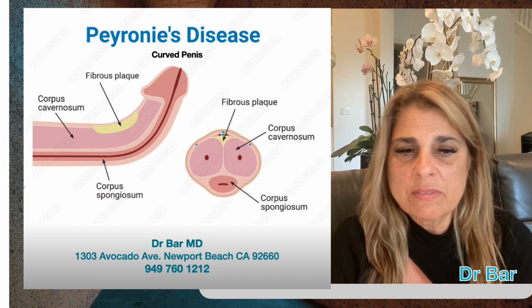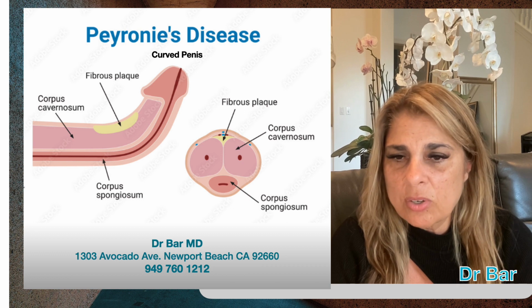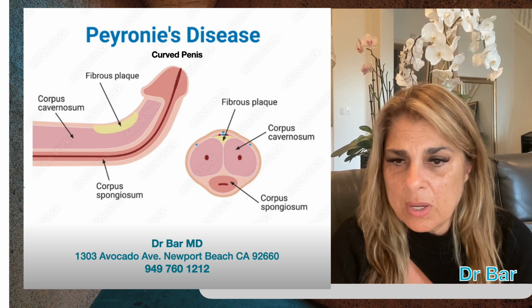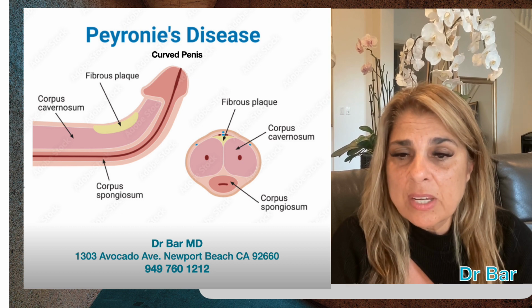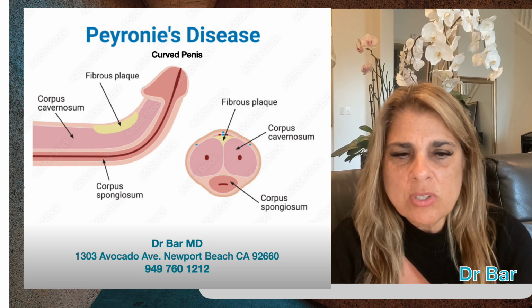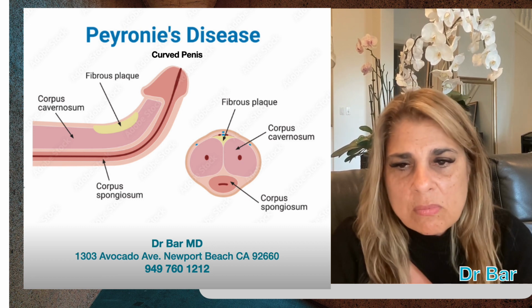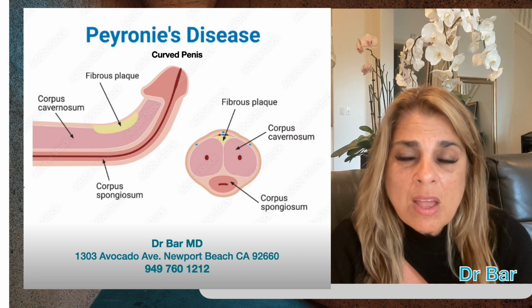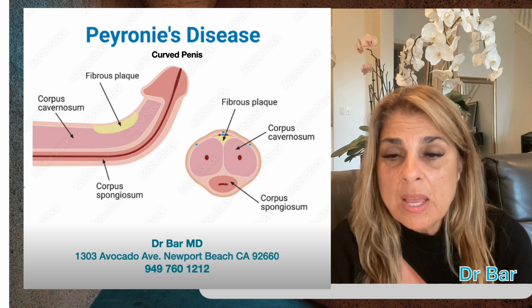So basically, it's a very simple procedure. You come to the office, the same day procedure. We numb your penis, and you don't feel anything. We inject the area with either collagenase, which is Xiaflex, an FDA approved medication that is an enzyme to resolve the scar. However, we're getting great results, and there's a lot of literature more about the P shot.